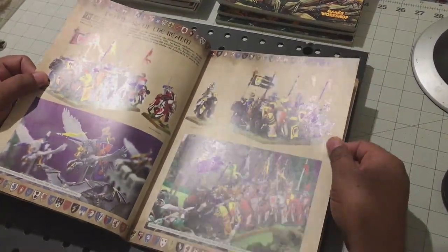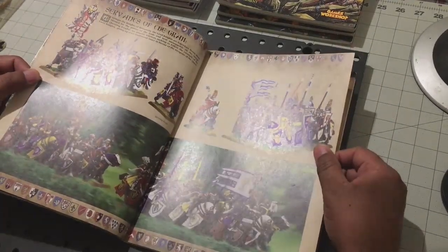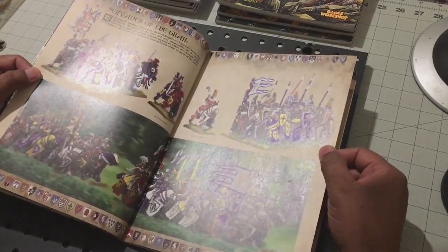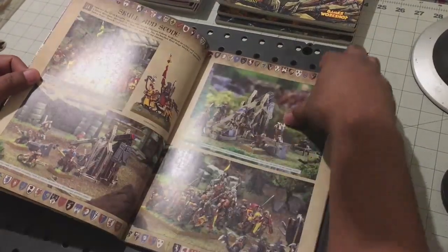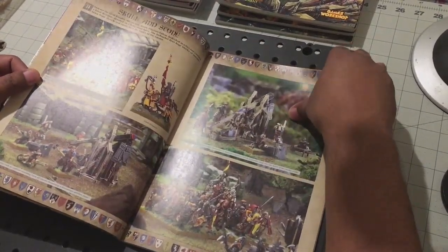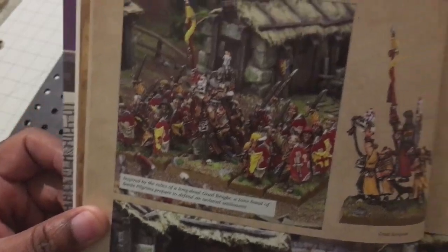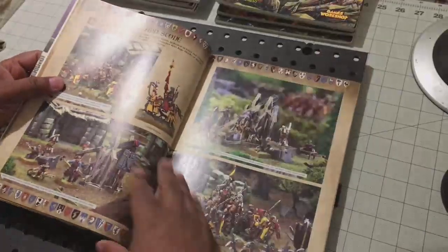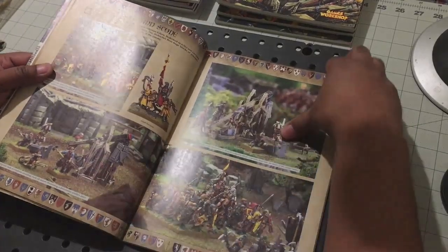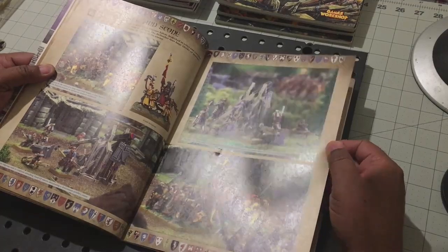Look at these guys, man. Look at this. Just page after page after page. So if you compare this to the 1993 one, which was good, but I mean, this one is just an art fest. Right? This was an art fest. So, the Empire has flagellants. Bretonnia has pilgrims. The pilgrims, baby. Warrior pilgrims. You know, Bishop Haman, and all them type of characters.